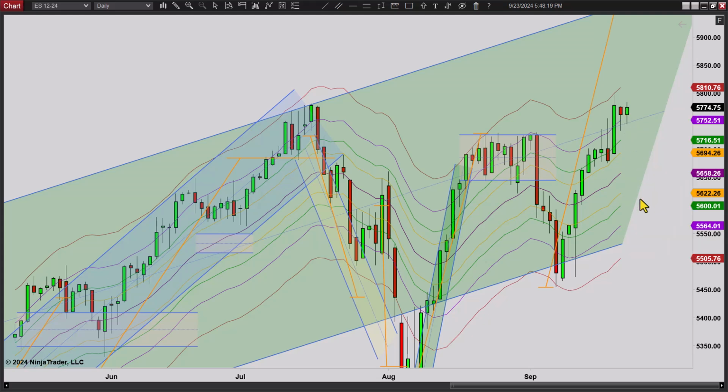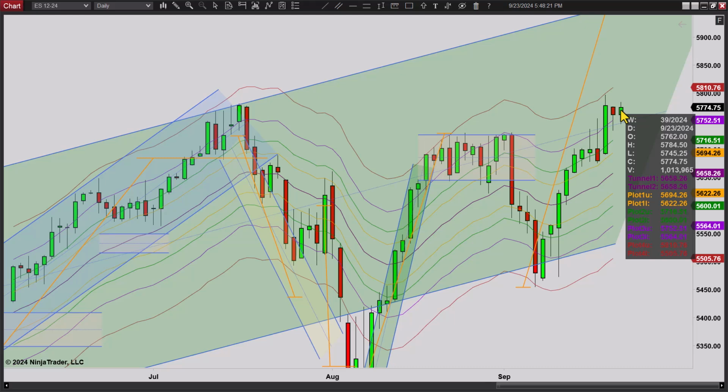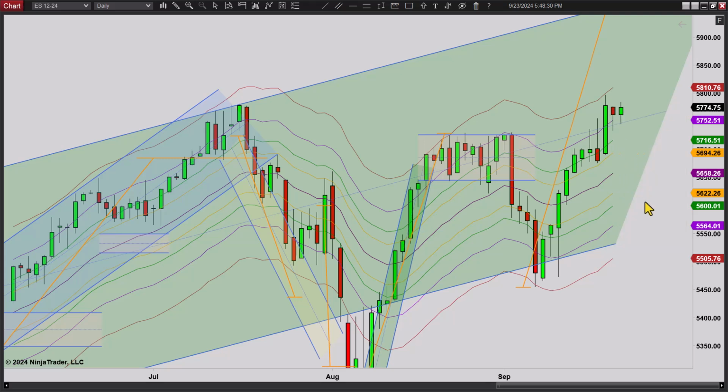It doesn't look like it there by much, but wait, actually I might have looked at the high. Close 74.75, close 62. So yeah, we still closed slightly higher, not by much. We traded a good bit higher, but we only closed slightly higher from Friday's close. But we continue to push higher, or attempt to push higher here.